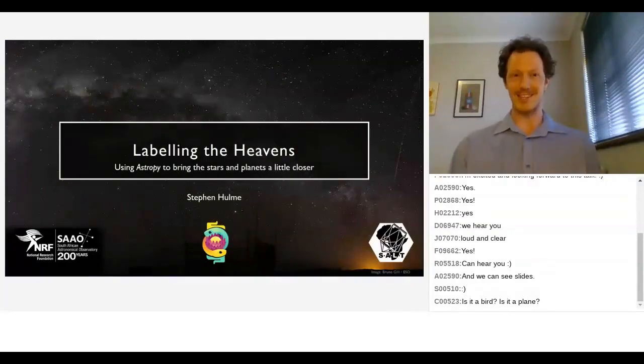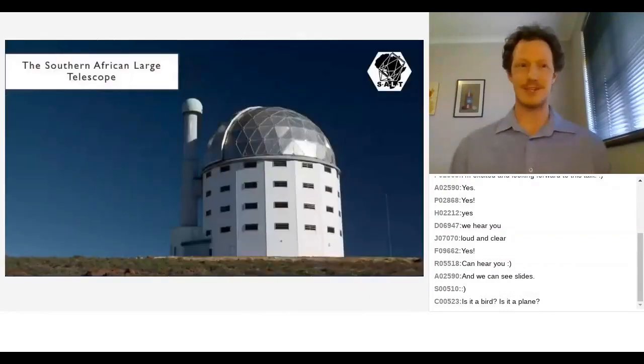And to answer your question, Casey, it is in fact a plane, if you're referring to the streak of lights on the right. The telltale signs there are the alternating red and green dots. Next challenge. Next slide. Brilliant.